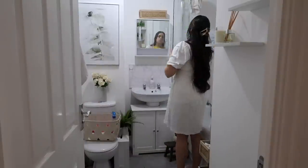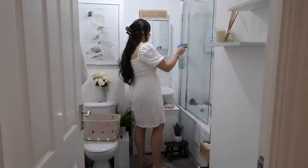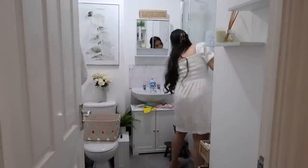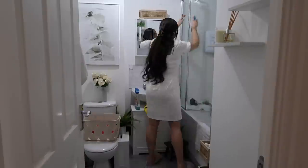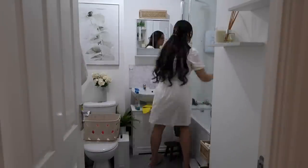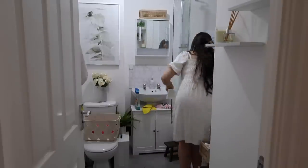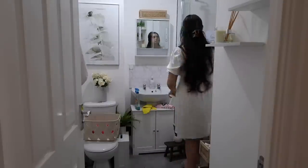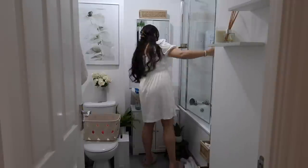Like I said, I did a big clean last week, so it's just keeping on top of it. So I'm just doing the windows in here and making it all shiny and clean and sparkly as always. You guys know the drill. And then I also like to use a microfiber cloth and then also clean our radiators. This is something that always marks up really quick. So I always like to do this because instantly it makes the bathroom look so sparkly and clean. You'll see in a second.